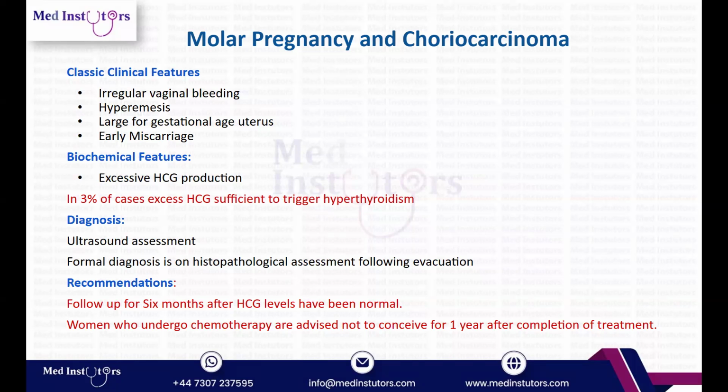So what would be the clinical features? They could be irregular first trimester vaginal bleeding. More than 90% of patients present with irregular first trimester bleeding. Uterus large for dates. There could be theca lutein cysts resulting from ovarian hyperstimulation by high beta HCG levels. Because in molar pregnancy, one of the key indicators in terms of biochemistry is excessive HCG production. So this is a biomarker for the diagnosis, monitoring, and follow-up of molar pregnancy and choriocarcinoma. So remember, HCG is the key marker here.